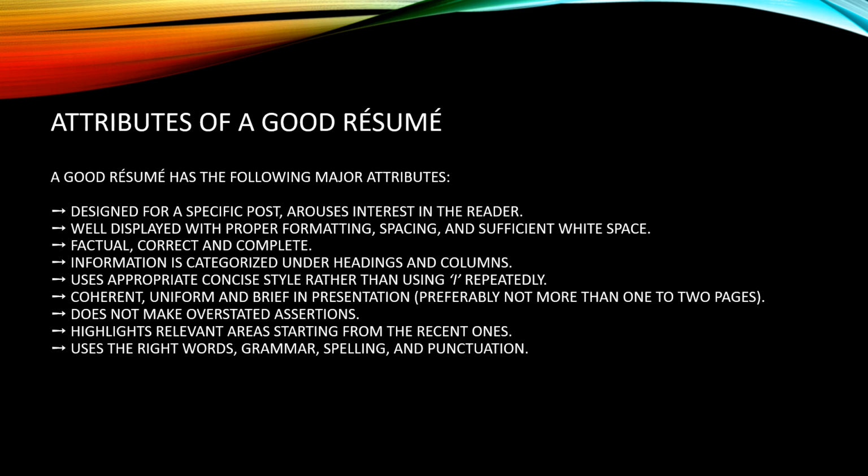Your resume should contain factual, correct, and complete data. Do not lie in a resume. Information is categorized under headings and columns. Use an appropriate concise style rather than using I repeatedly. Now here, try to make sure that you are using very formal language. Instead of using I repeatedly, go for passive voice mostly.